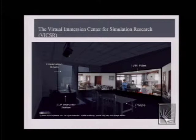What we've designed is a 180-degree theater that, as you can see, there are films at play, and the characters in these films actually interact with the students and clients when they come into this setting. We can change the scenes depending on the areas that we want to target.